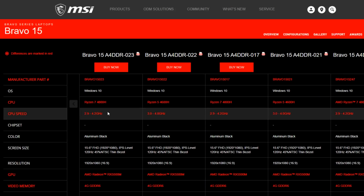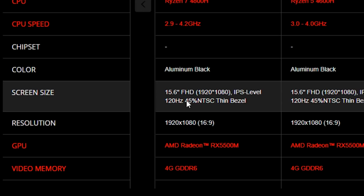The display on the Bravo 15 isn't the best. MSI categorizes it as IPS level, but unfortunately I don't own a monitor calibration tool so I could test the color accuracy. But even within the published specs, it hints at the color accuracy, which is 45% NTSC, which equates to around 50 to 60% sRGB accuracy. You'd need 72% NTSC to hit 99% sRGB accuracy.